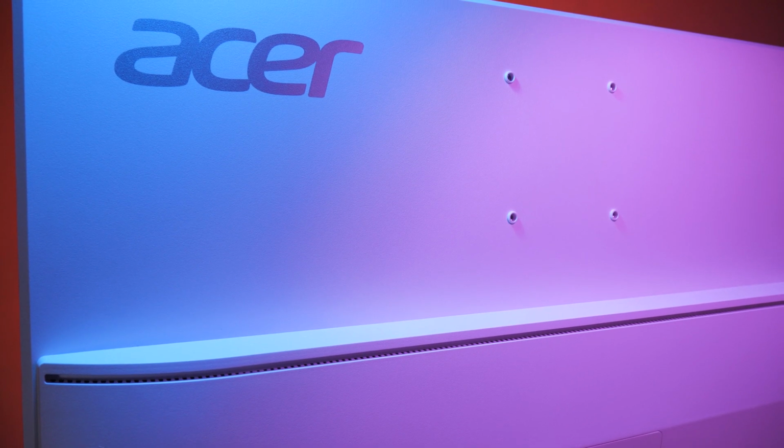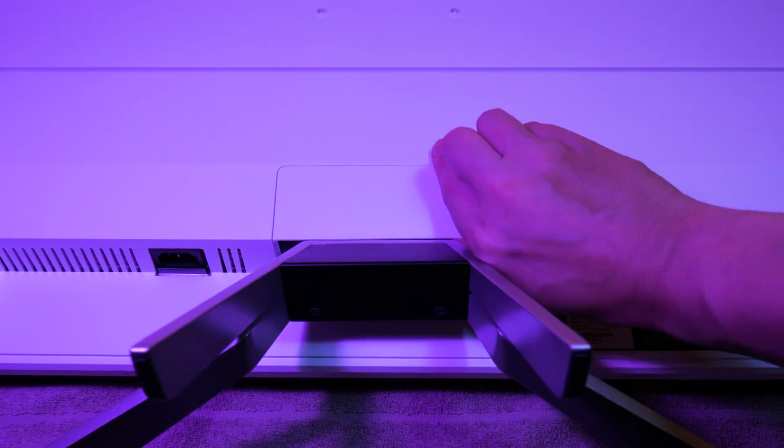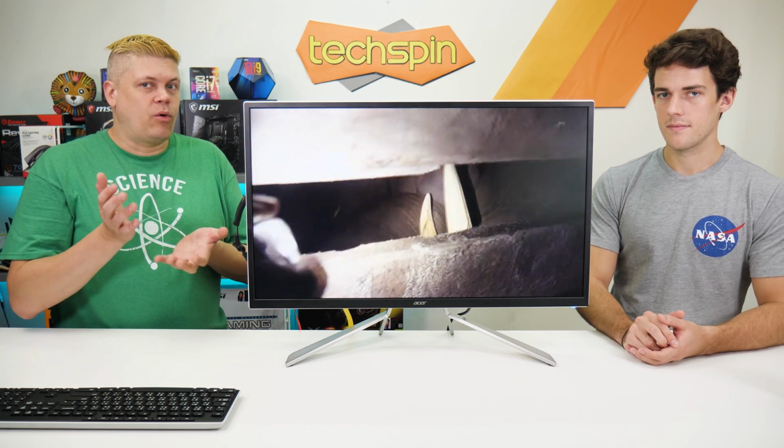And speaking about the back again, the 100mm VESA mount on the back, which is kind of located up here, which is good and bad. It's easy to mount, but the weight of the monitor is all focused down to the bottom. So you're definitely going to be using this in landscape mode, but you won't be able to do portrait unless you're supporting it somehow.